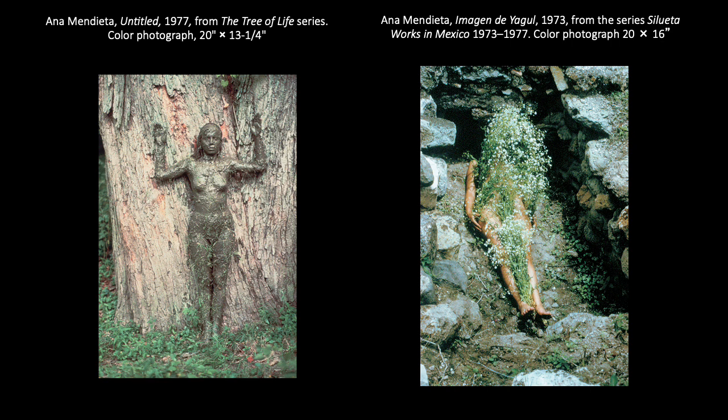So in the Tree of Life series, she invites the tree to absorb her and connect her to the earth as the maternal source of life. And so she did over 200 of these types of performances or series, and her body often leaves somewhat of an imprint or trace of her own form on nature.